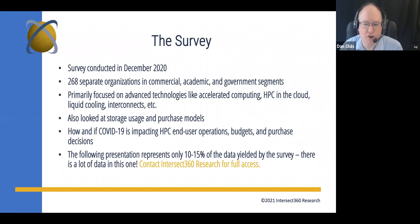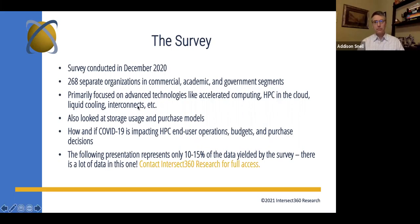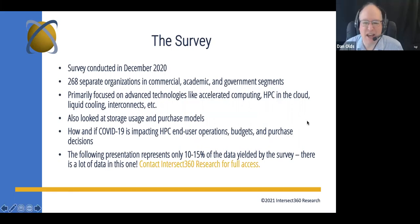And of course, we have to address COVID and see how that is impacting end user operations, budget, purchase decisions, etc. What you're going to see in the next hour is about 10 to 15% of the data yielded by the survey. There is a lot of data in this one, and please let us know if you'd like full access.